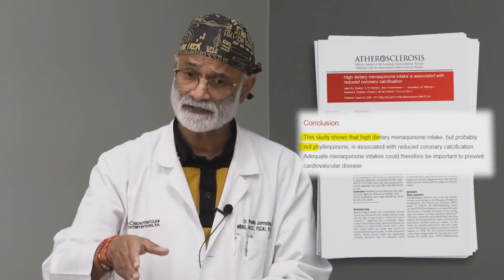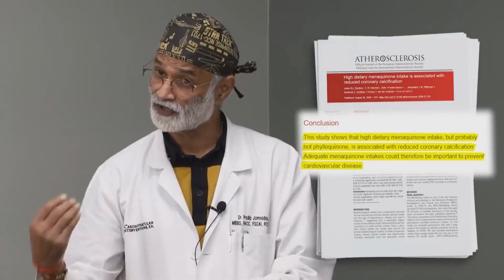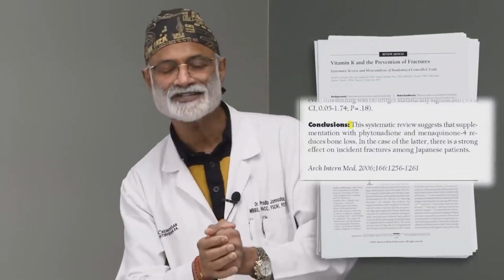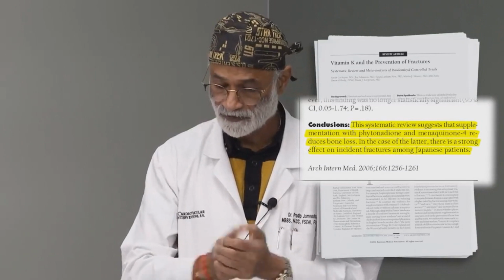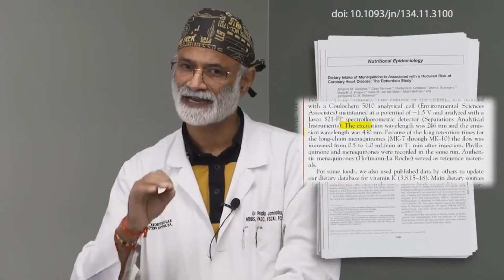Patients with low vitamin K2 intake have the worst coronary calcification, and those with the highest had the lowest amount of coronary calcification. There's another Dutch study that looked at vitamin K2, and it showed not only cardiovascular risk reduction, but these patients had fewer fractures and stronger bones as well. This was a 2007 study. Then further studies showed that patients given vitamin K2 supplements had improved pulse wave velocities and carotid artery distensibility.